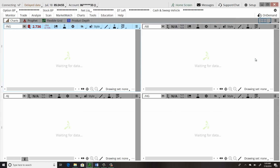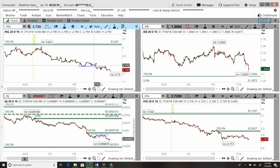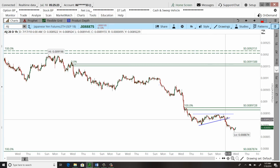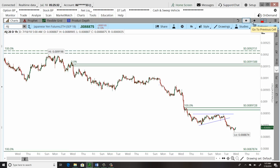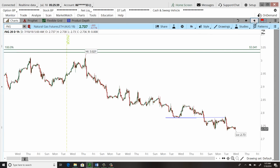Great British Pound, Japanese Yen, copper, and nat gas. Looks like I'm running a bit slow on my internet connection. There we go. So here is our nat gas. We had the breakdown below this area here. It's still moving down nicely. Japanese yen, we had talked about, as always, when these triangle patterns form, they can break one way or the other. And this breakdown has come from here and continues its move lower. Nothing more really to add on that one at the moment. Copper, a little bit of chop, but nothing really to add on that one.